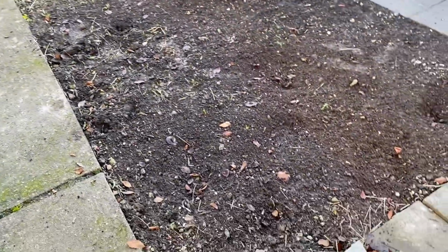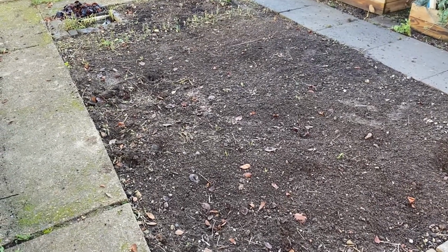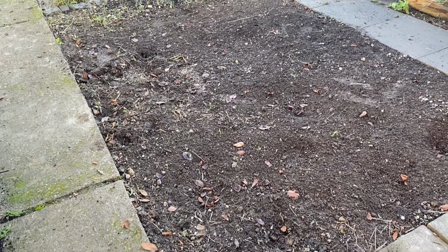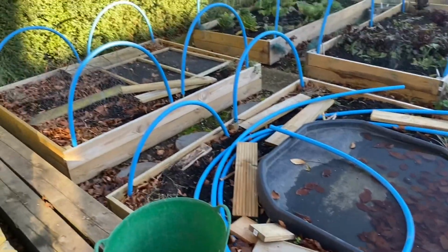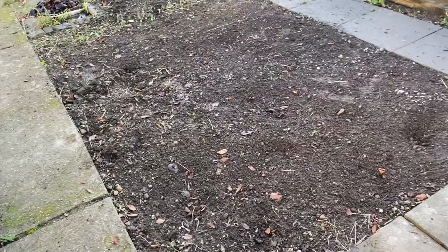So I've weeded a little bit and cleared up the last of the leaves of this bed. In fact, all that I've done is made a lovely, new, clean patch ready for the cats to poo on. We'll have to put some things on top, like we have here. All these are on top of the bed so that cats don't get in and poo on them. So I'll have to find some more things.